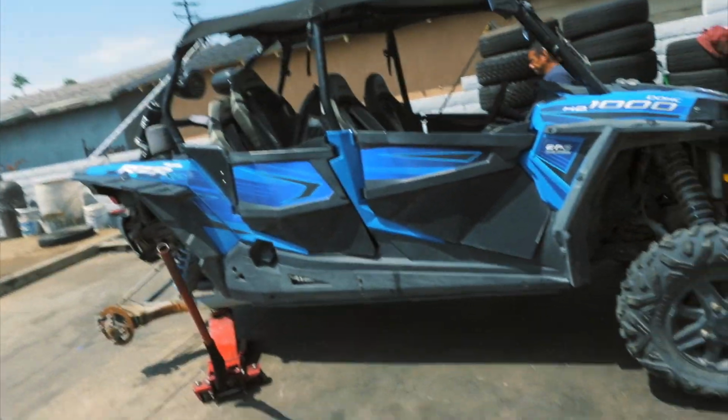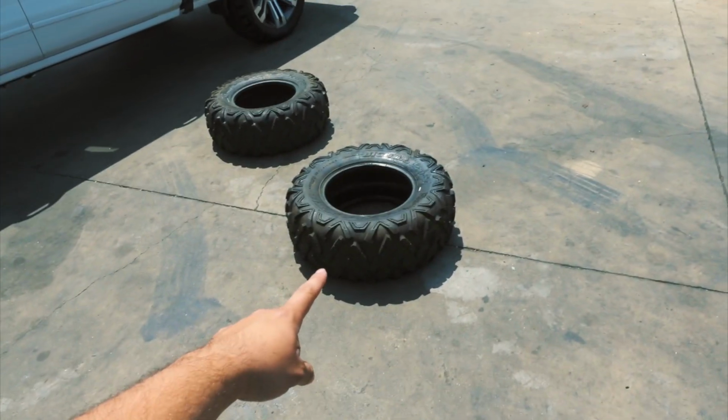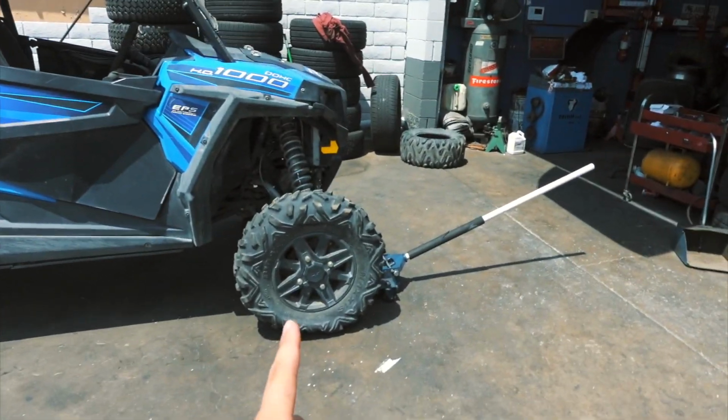Changing the tires out on the razor. Ya le estamos cambiando las llantas. Las llantas que traemos. Porque ya casi no trae llanta.